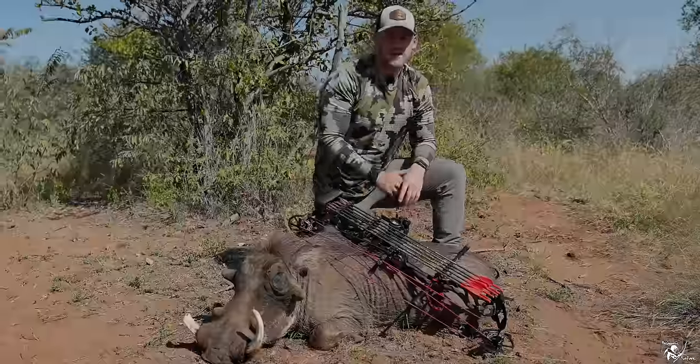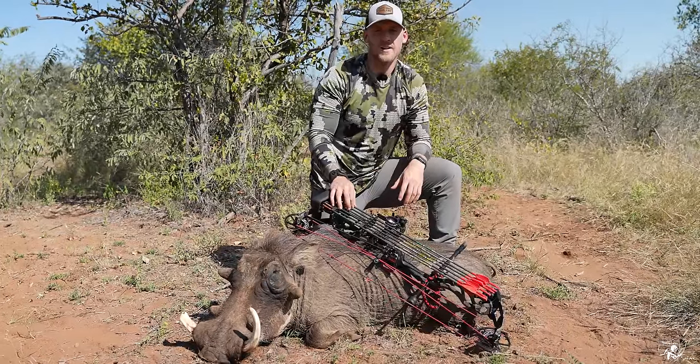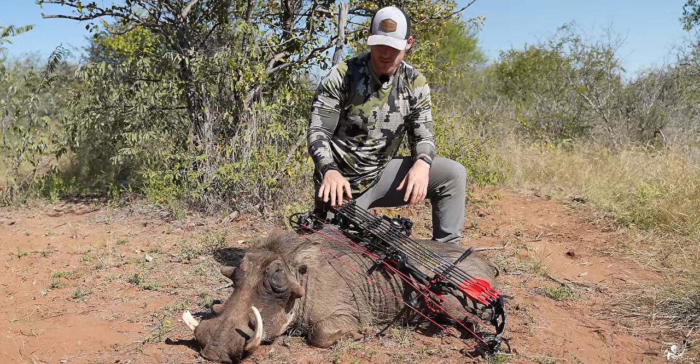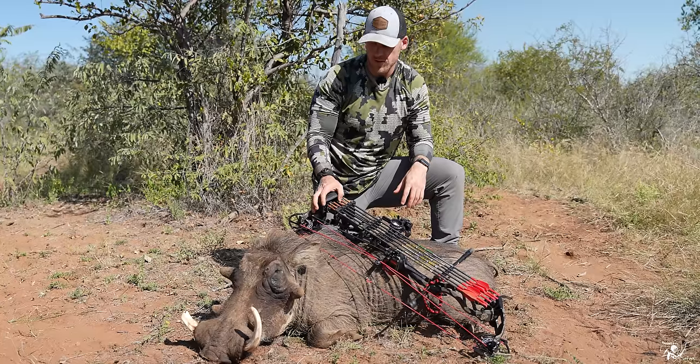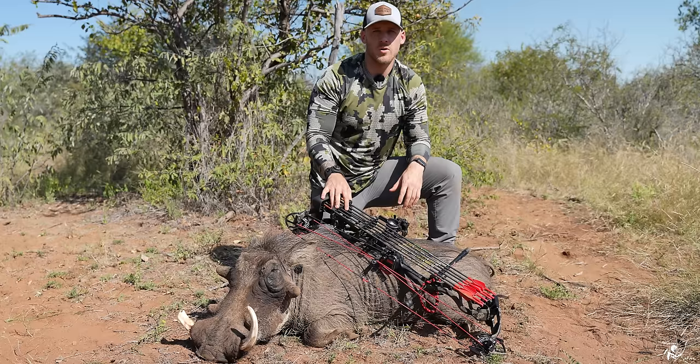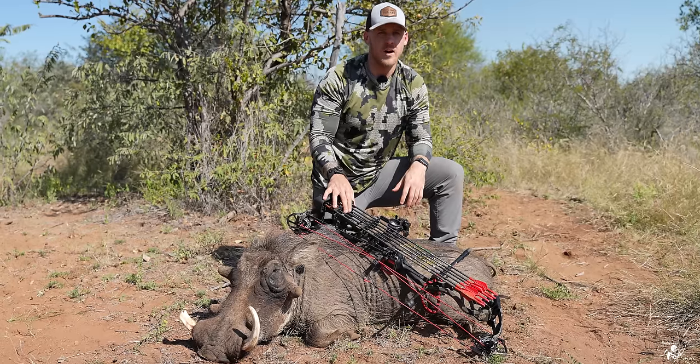Good job. Okay, it's day 6 here at Bushmen Safaris in South Africa. We were in the warthog blind today. Two hours in, this nice mature boar came in. 20 yard shot, quartered away. It maybe went 50 yards and expired.